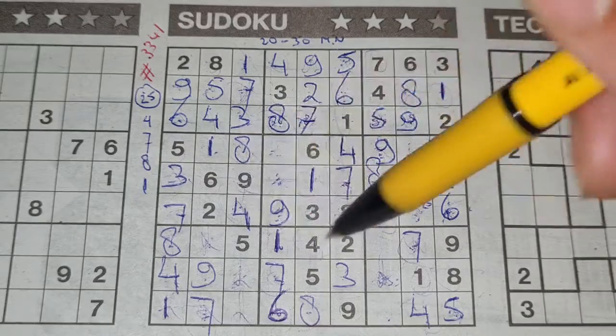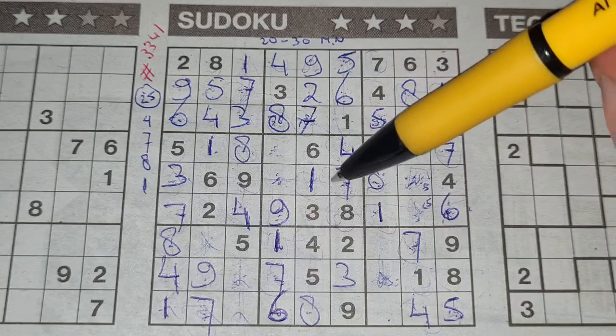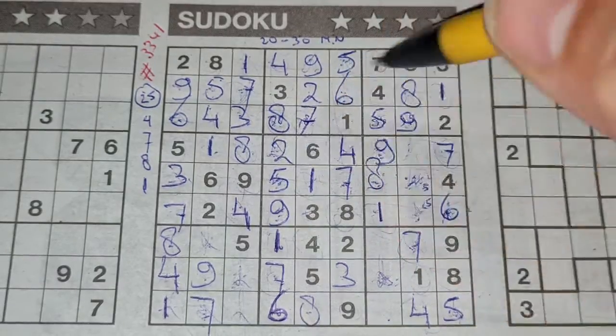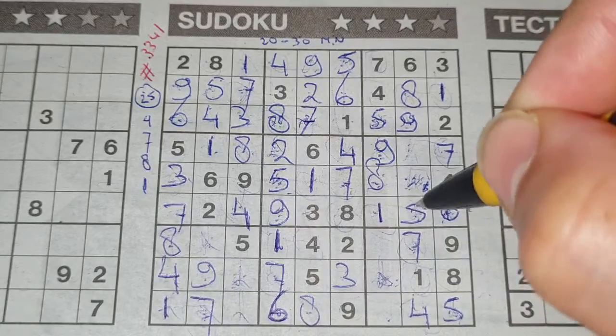2 numbers left in this big square. 1, the 2 is missing. 3, 4, and a 5 is missing. 2 and a 5. We see here 5, no 5 there. 5 should be here, and a 2 goes there. Now we have a 5 here. So this box cannot be a 5 anymore. That box should be a 5.